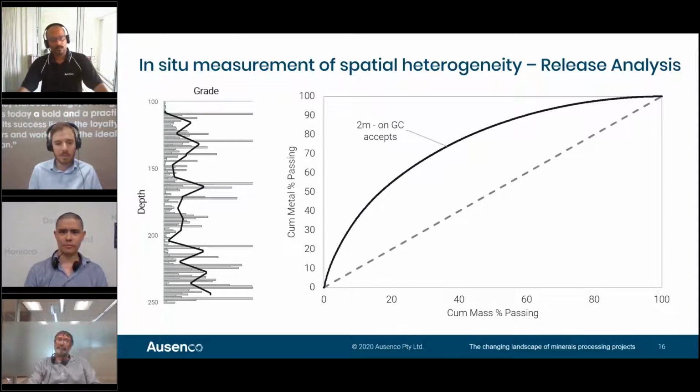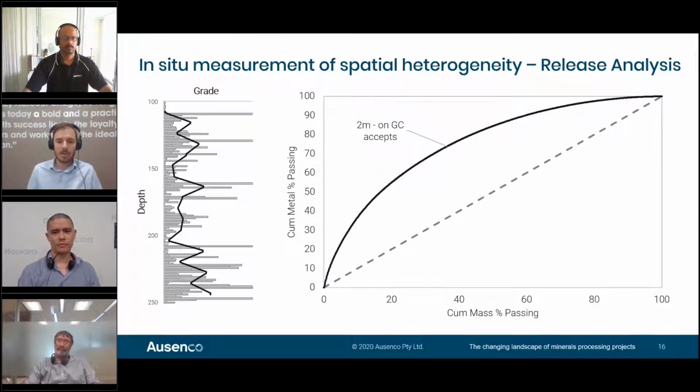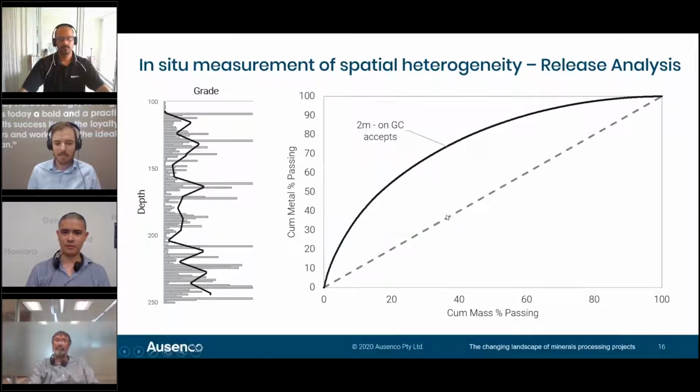So the 16 meter intervals are essentially the size of the blocks that would be used for grade control. So we can use that to indicate what kind of grade, what kind of material would be going towards the mill, and what would be classified as waste from grade control. And then the 1 or 2 meter intervals are the kind of packets that would be used for sorting. So we can use this graph on the right-hand side, which is a release analysis that measures the cumulative metal passing and the cumulative mass passing.